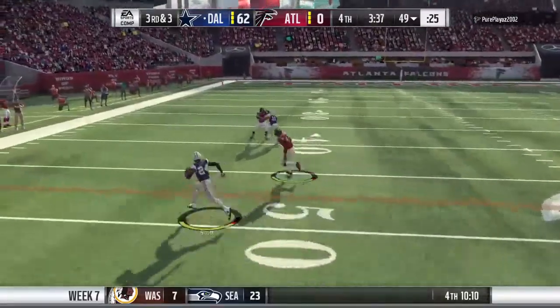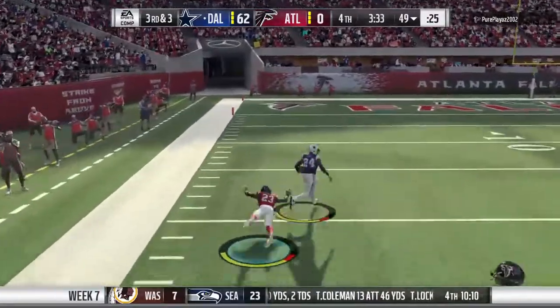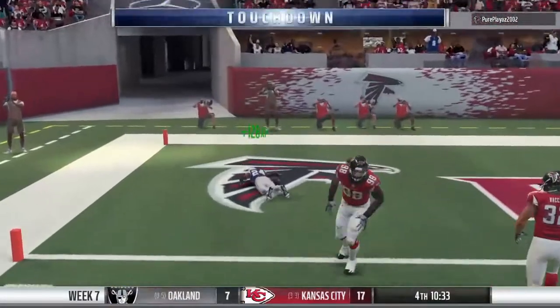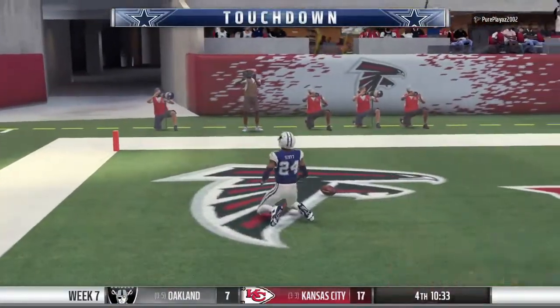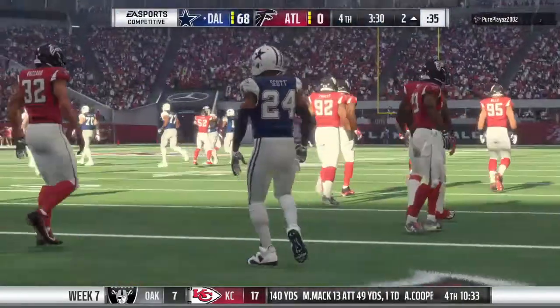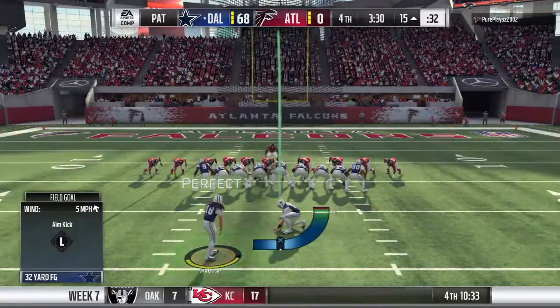And they'll try the ground game here with the running back. And some room to maneuver. Fighting to stay up. And he is into the end zone for a Cowboy touchdown. A big play there. 51 yards. And the Cowboys add on.